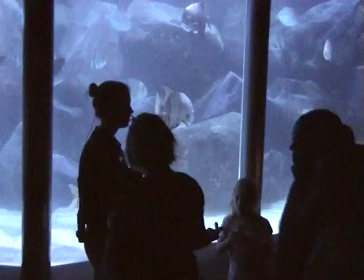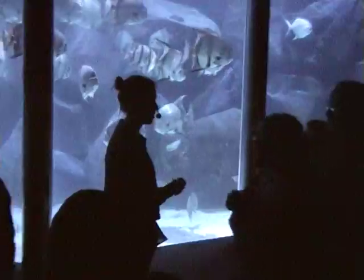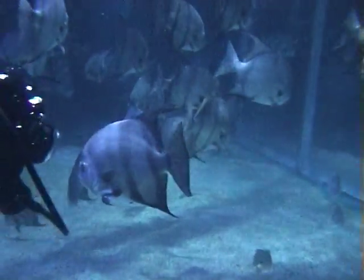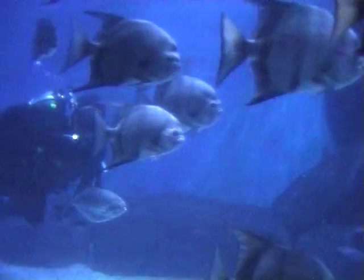Our divers tend to be a little bit slower so that they don't startle the fish. We don't want to scare them. We don't want to freak them out anyway. Now you can see he's swimming around. We'll be back in a minute.